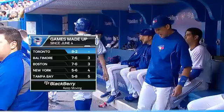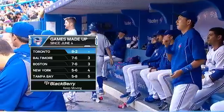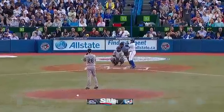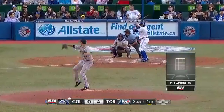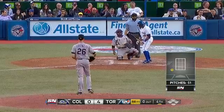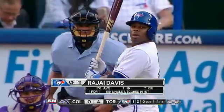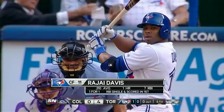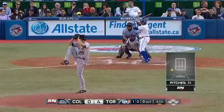Blue Jays will go back into the American League East beginning Friday. The Baltimore Orioles will be here at Rogers Center for a 3-game set. Then it's off to St. Petersburg to take on Tampa Bay, and up to Boston for a 4-game series at Fenway. Rajai Davis picked up an RBI on a single in the first. He also scored the 4th run of the inning.